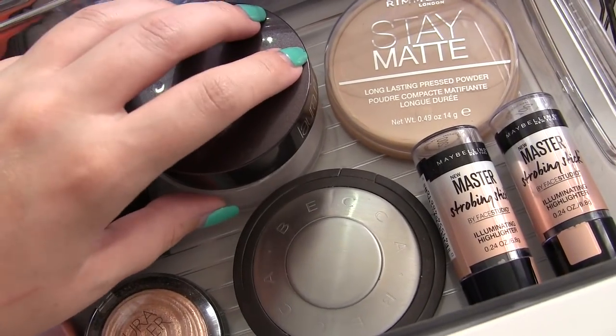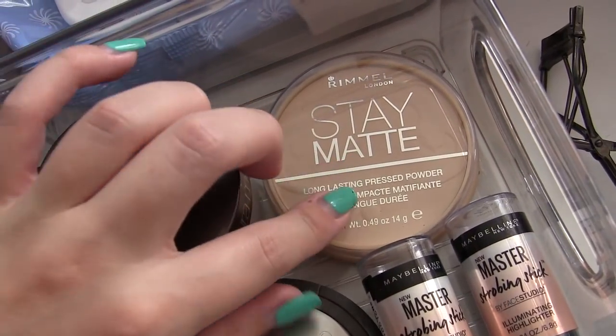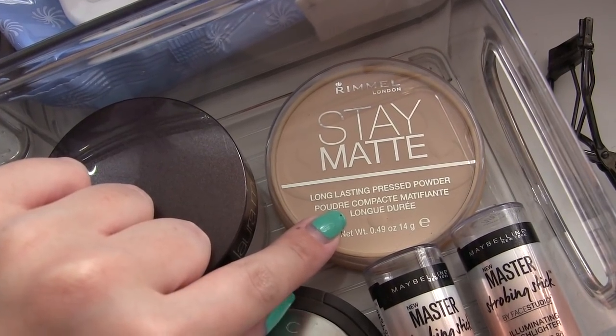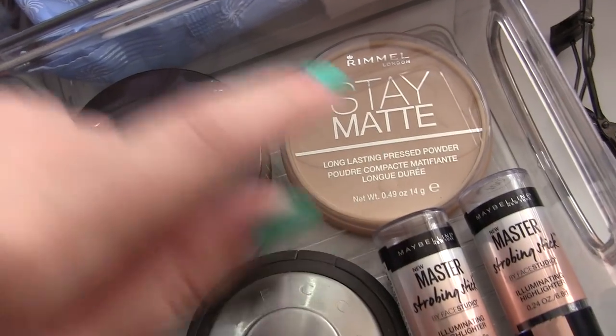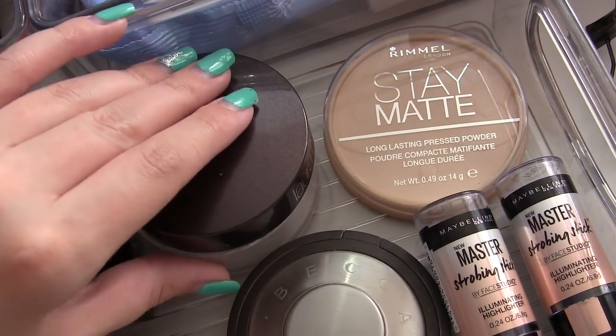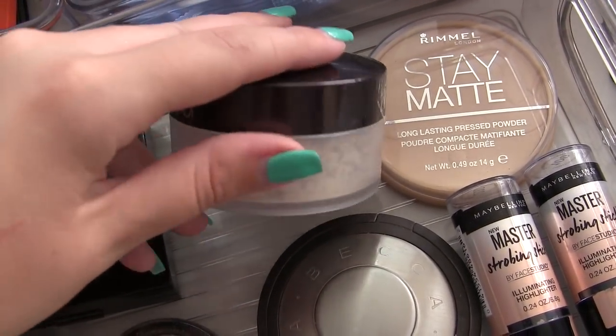For powders, these are the two I'm using right now. This is a pressed one. It's translucent. This is the Rimmel Stay Matte. It's just like a translucent powder. I like to use it to set my concealer. And this is a loose powder. It's from Laura Mercier. This is their translucent powder as well.